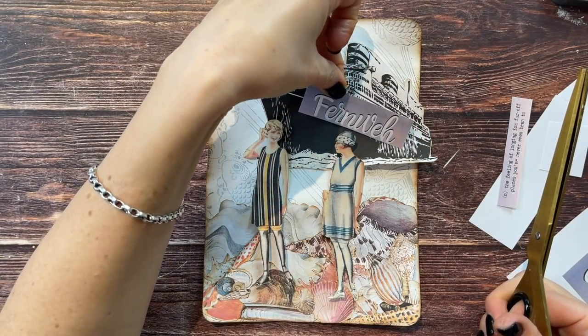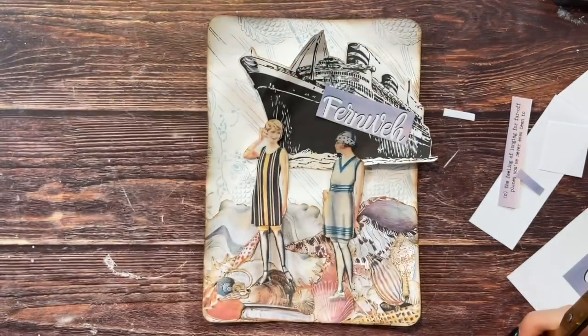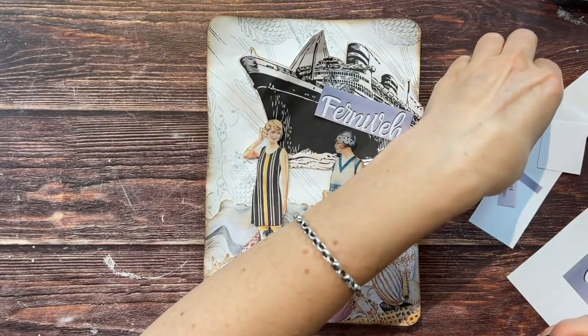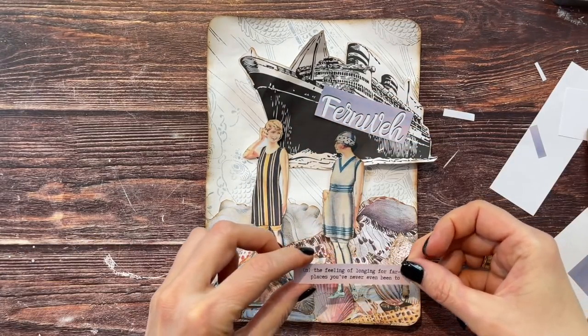Kind of want this to go like on the boat, or on the ship, I should say. I'm wondering if I should cut out. No, I think I will leave it like this. I will, of course, ink it up. And then let's see if the definition needs to be bigger. No, actually, I think the size is fine.